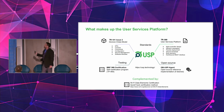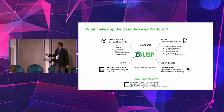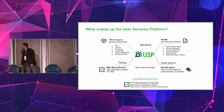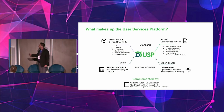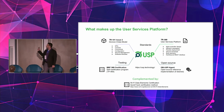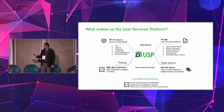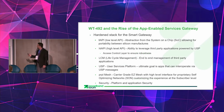So I wanted to show this because these are the three pillars: standards, testing, and open source, and these are the things that make up USP. So there's the spec itself and the data model, our certification program, and the open source USP agent, and then WFA has Wi-Fi data elements that we worked on with them to complete that certification.